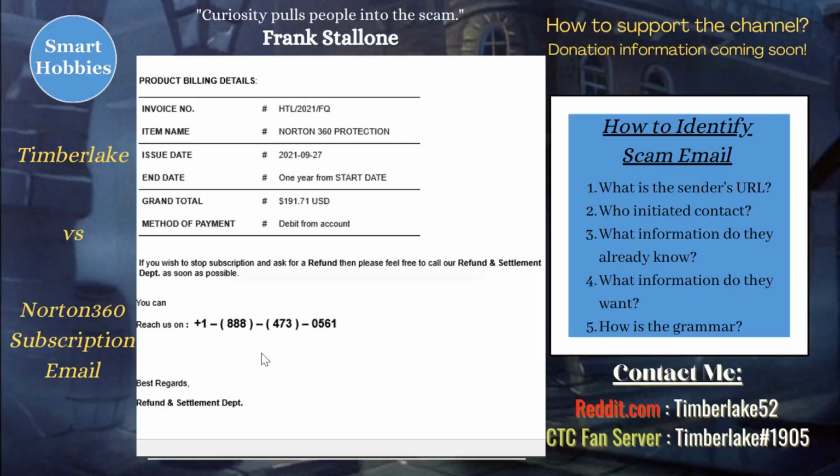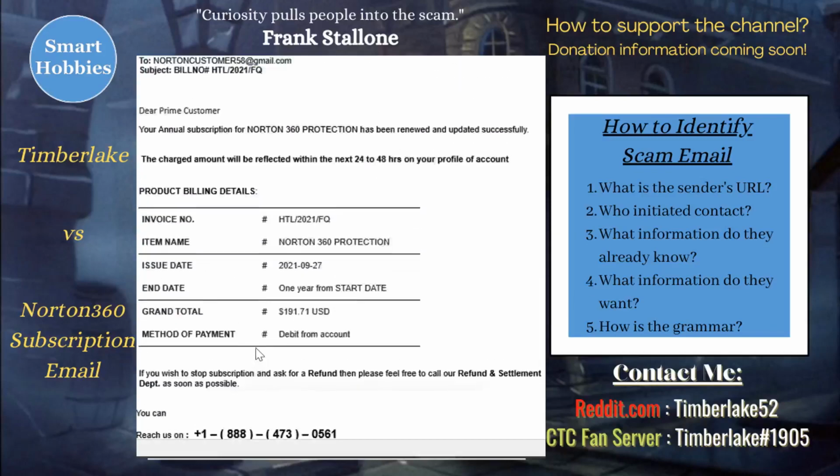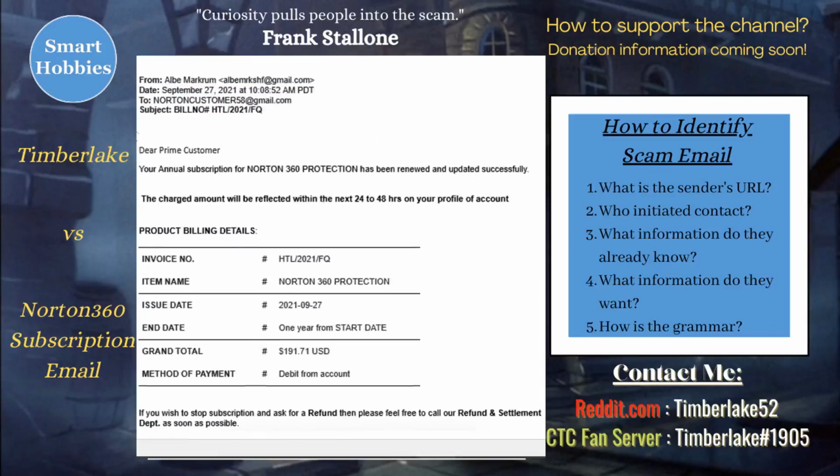And then the last thing, this is usually the dead giveaway. How is the grammar? I'm going to have you look right here, and I'll give you a few seconds to see if you can spot at least 3 things grammatically incorrect about this email.